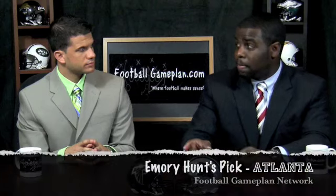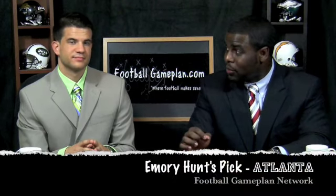And 3rd, they're going to have some success deep against the Falcons. They just have to complete those passes. The secondary is the weakest part of that Falcons defense. They are aggressive. They are physical, but you can get the ball over their head defensively. I like Atlanta on the road to come in and get a road victory against Carolina.